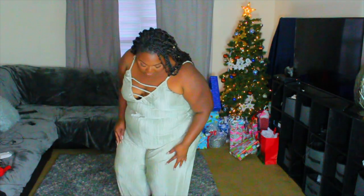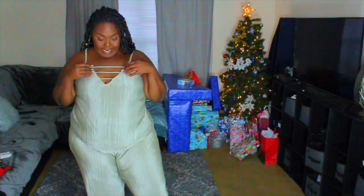It's like that cute little crinkle material, and this is another material that is real light, and I love it because it's kind of like a celery green. I don't know if it's picking up on camera, but it's a cute little celery green, and I love the detailing in the front with the two straps around the chest.